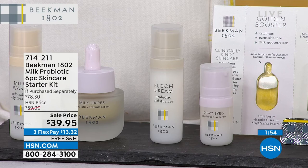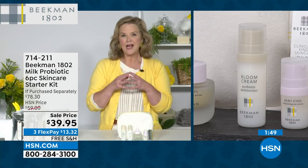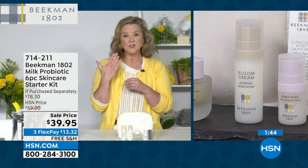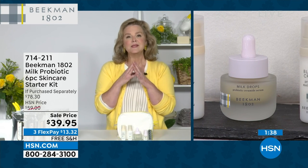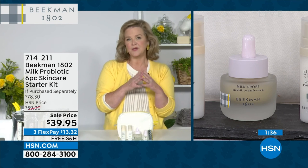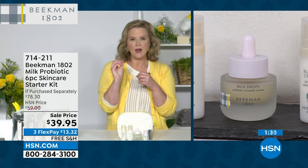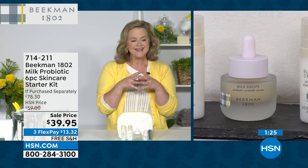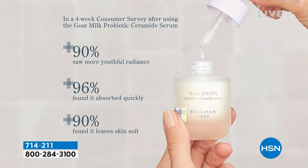The milk drops are a super, super potent ceramide, which is actually going to work with your skin. You're always going to put your serum on before your moisturizer. But ceramides, we hear a lot about them in the skincare industry. The problem is that most ceramides are in a delivery system that your skin doesn't recognize and doesn't understand. And so we put it in the goat milk delivery system. And what do ceramides do for your skin? I'm going to make it simple. It's like the glue that holds all of your skin together. And as you get older, it kind of dissipates, right?